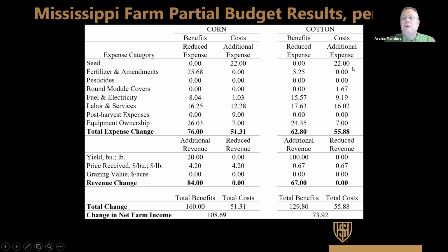Sledge was using the same cover crop seed mix for cotton that he was for corn. It's $22 an acre. And then we have all the reduced expenses and then additional expenses for going to no-till cover crop. The reduction is greater than the additions. So Sledge has increased his net farm income without any regard to potentially what happened to yield. Now, similar to the increase in corn yield due to the soil health management system, Sledge reported to us that his cotton yield, he thought, was 100 pounds per acre greater than what it would be if he had stayed with conventional till without cover crops.